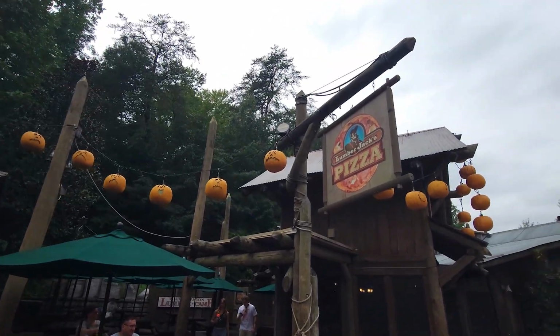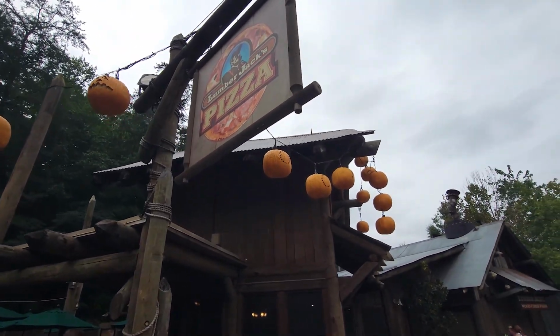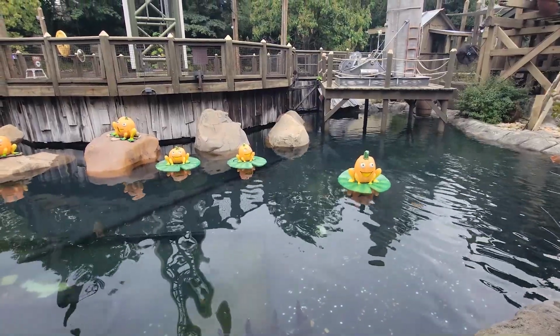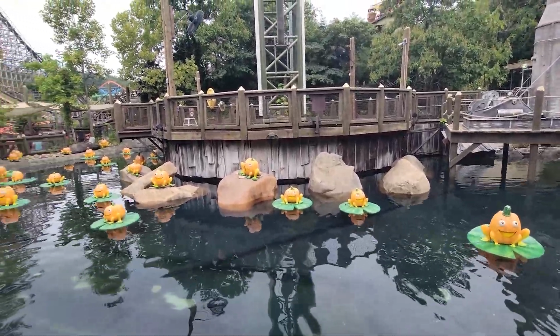And Lumberjack Pizza. Who remembers the huge pizza you could get from here? Yeah, those days are gone, at least for the big pizza. And these guys are back also. These guys are a hoot, even though they're not owls, they're pumpkin frogs. Now, where else can you see pumpkin frogs, right?